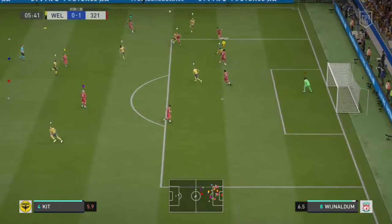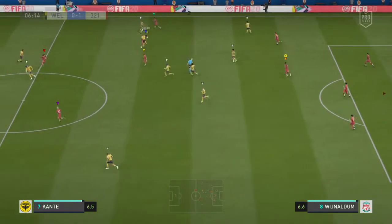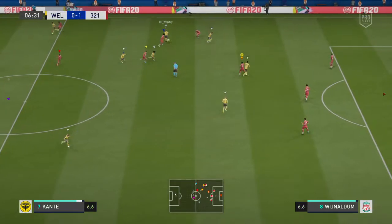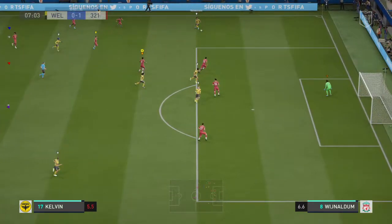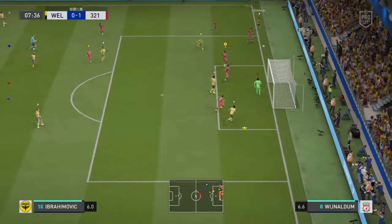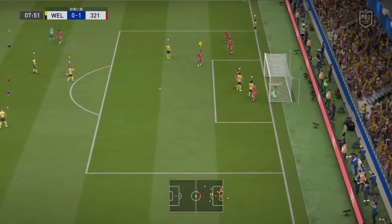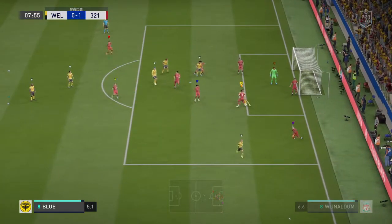A couple of teammates up in support. Well, sometimes you just have to clear it like that. Safety first. Space to cross the ball now. It's a deep cross towards the back post. It was dropping in, and the goalkeeper made sure it didn't by tipping it over.